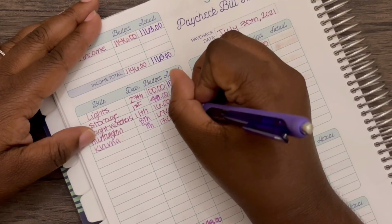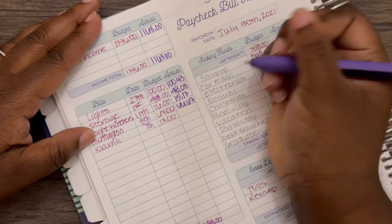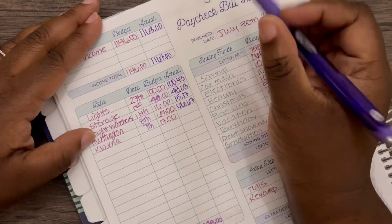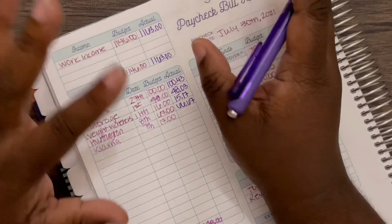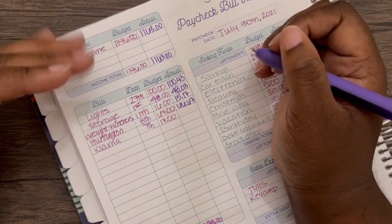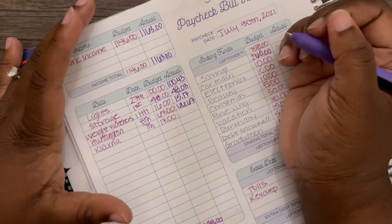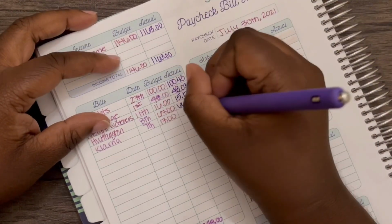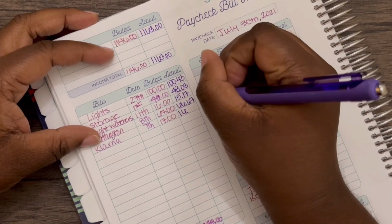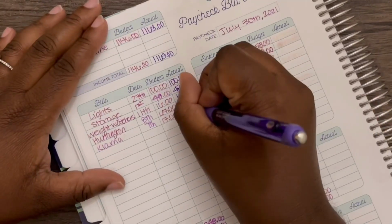So Huntington, I pay $66.67, and that is over 3 months. August, September, and October are the months that I'll have to pay this. Once it's done, I may do it just simply for gas or something, just so I can build that credit up with some positivity. So Klarna, this is my third payment on this one, and it is $16.35.